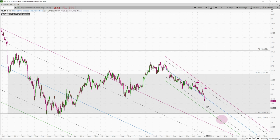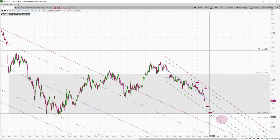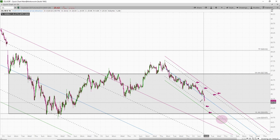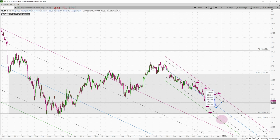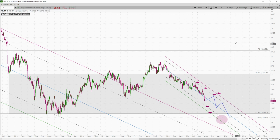But I would be skeptical being a short seller down in this area. But maybe up in here, if we don't get some kind of basing action, and maybe just a little sideways action above the point of control. We'll see what it's going to do.